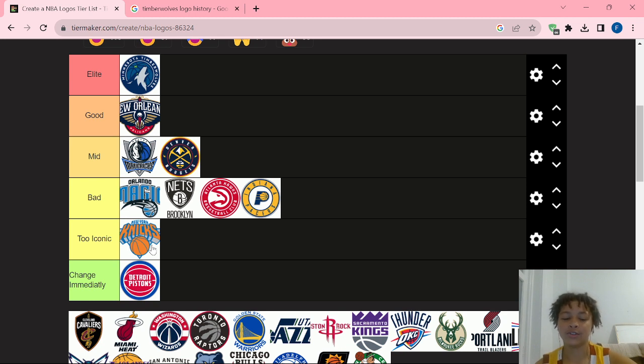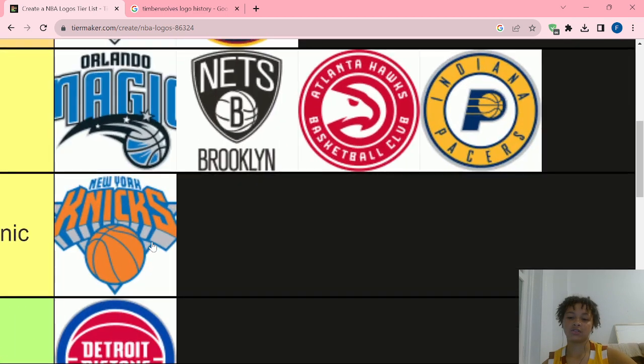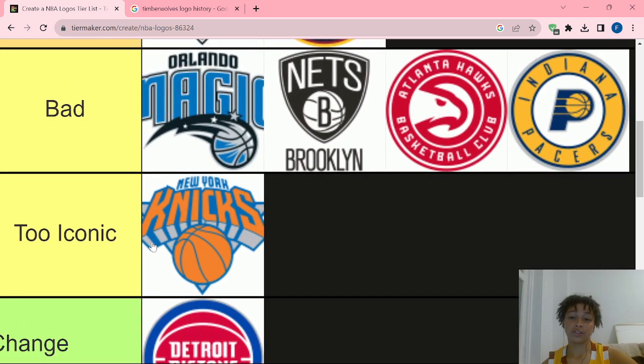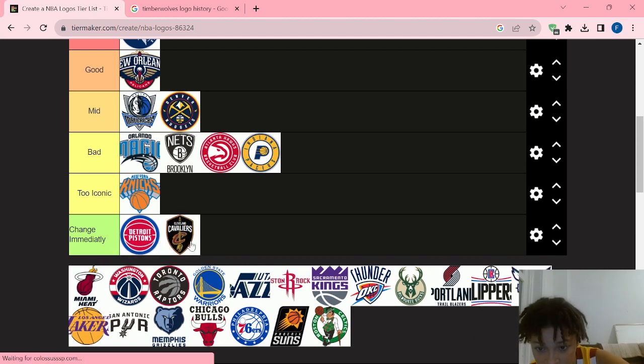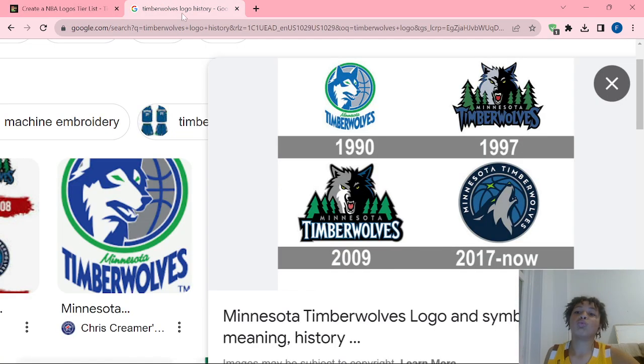You know, New York is one, if not the basketball city in the world. So I'll just throw it there. I mean, at the end of the day, it's just the logo sucks, but if they're lucky, I'm throwing it into iconic. Next, we have the Cavs, and this is going in change immediately because why change it?